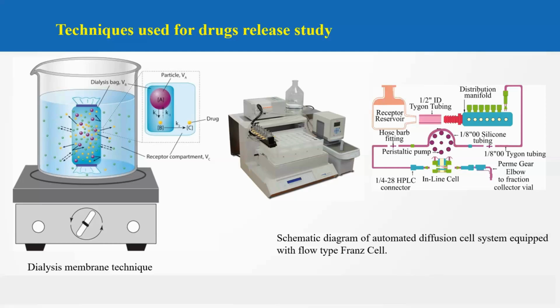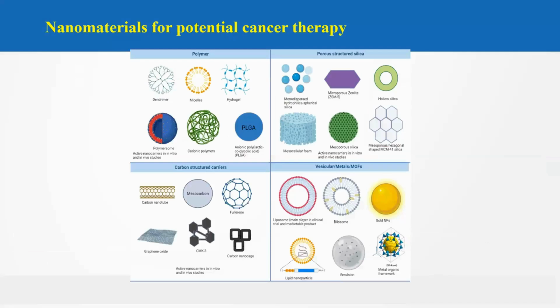In the dialysis membrane technique, we can purchase the membrane, which also mimics our body condition, like membrane tissue. We can put our developed nanoparticles inside, and with time we can collect from the solution how much drug has been released. This way we can study this. So we can go to the next slide.